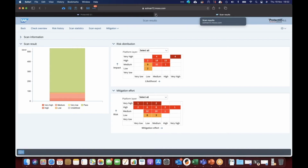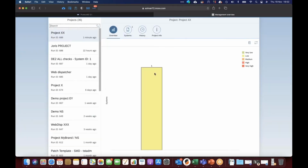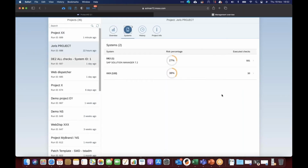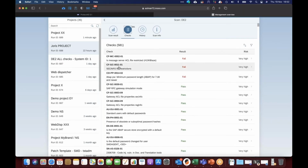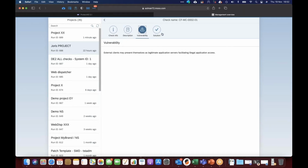Also know that we do ship the product with a management overview. Again, for the maybe less technical users, like a CISO or other similar users, we have a management dashboard that is also mobile friendly, that can really be used to get a quick insight into the security status of your systems. Here you can see, for example, a scan onto systems that we did lately. You see the risk percentage, you can see all the checks that were executed. If you click through, all the details are here. You can see the checks that failed, and all the details, the vulnerability and solutions to make sure that it is mitigated.